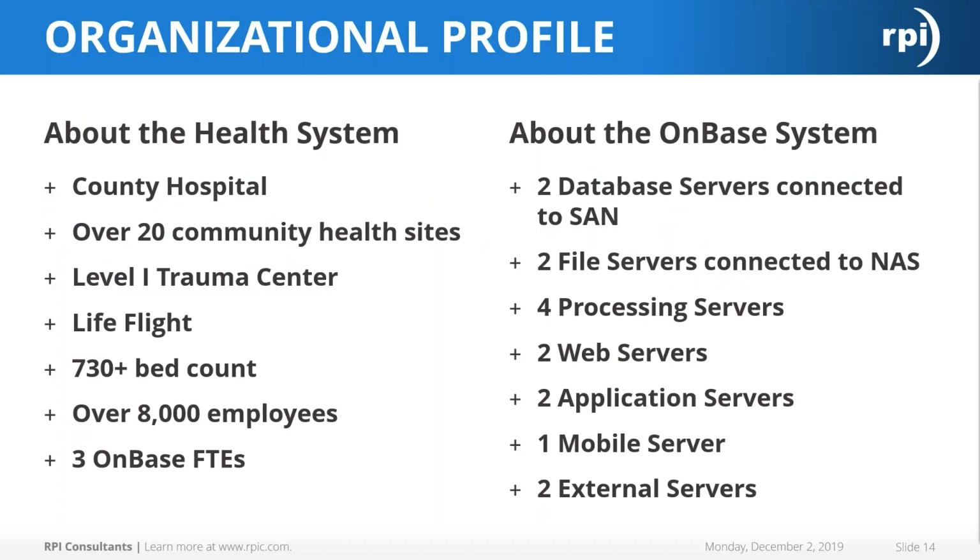So this organization is a county hospital. They have over 20 community health sites. They are known for their level 1 trauma center. They have Life Flight. They are licensed for 730 beds. They have over 8,000 employees, and currently they have 3 OnBase full-time admins to support the entire organization.